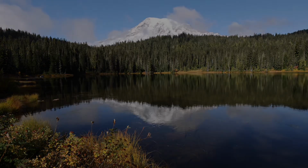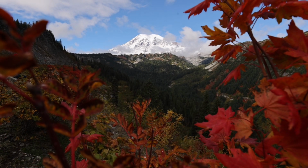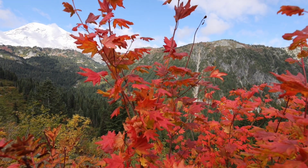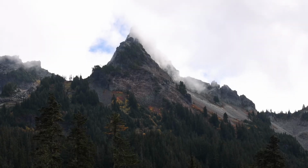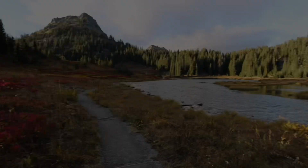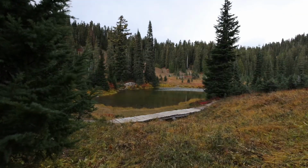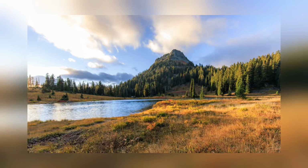Continuing down from the lakes, we saw this overlook with these nice red flowers around it. However, past this, the road was closed, so we weren't able to go any further. We instead had to exit the park and go around to get to our next destination. We decided to do sunset at Tipsoo Lake. And these wound up being some of my favorite photos from this park.